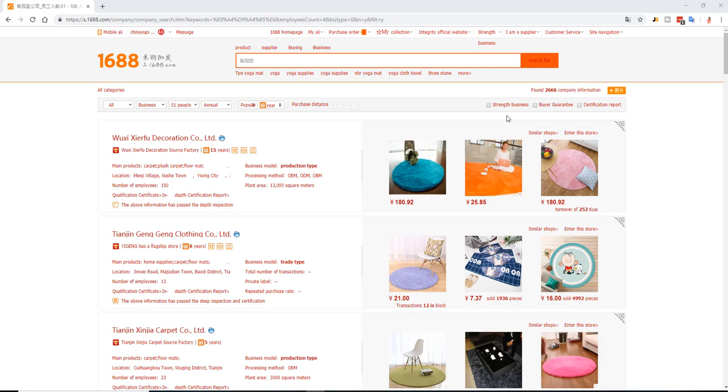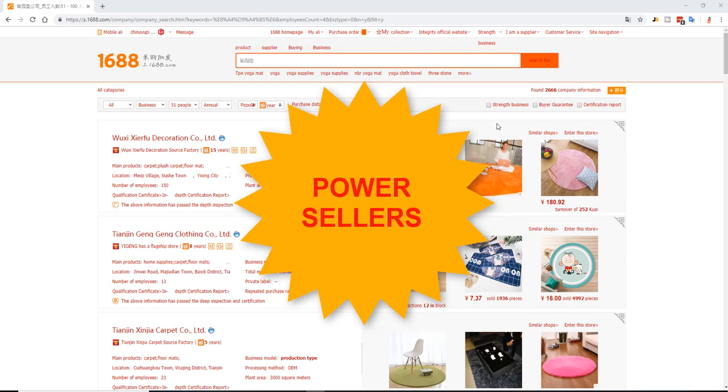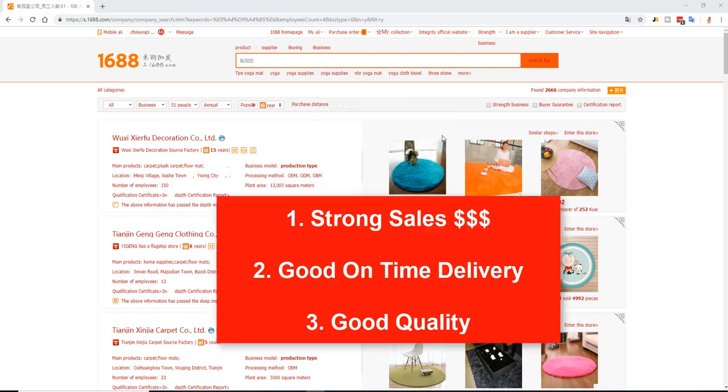Strong business is actually a project that Alibaba launched on the 1688 website. They intend to promote the power sellers, basically the companies who can qualify to be featured as a strong business. They have to have strong sales volume backed up by a good on-time delivery record and quality.